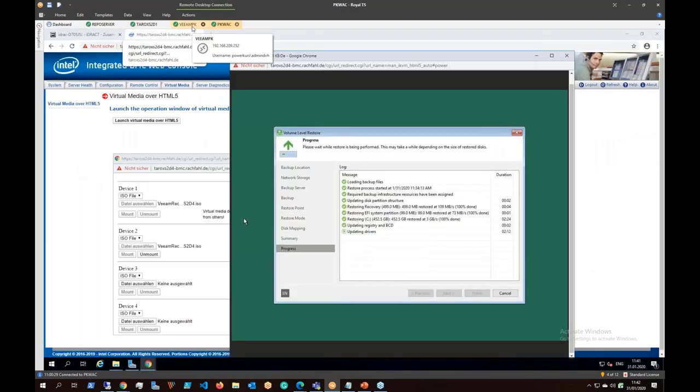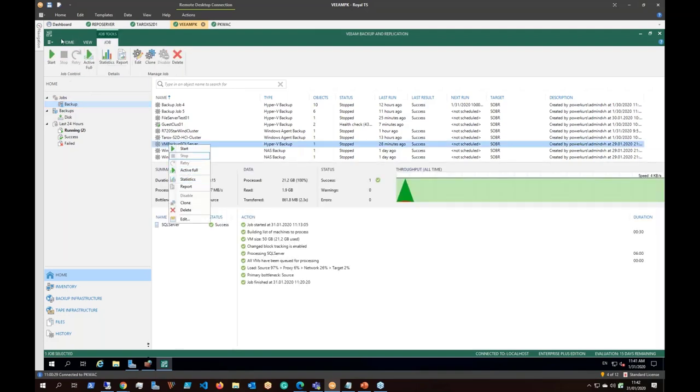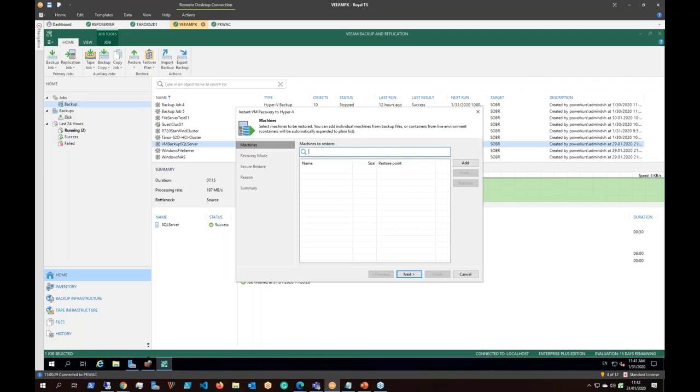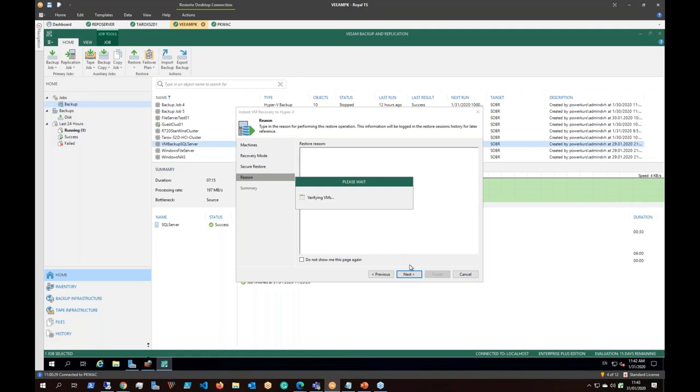Okay, let's see if this one gives us a better chance of doing the instant recovery. SQL, where is it? Here it is. Instant recovery. Oh, no. Microsoft Hyper-V from backup. Entire VM. Instant recovery, of course. What was it called? VM backup. Come on. But that's the name of the VM. No. You had a different name. The name of the VM. Start with SQL. Yeah, there it is. Yes, there we go. Restore the original location. Yes. No reason, just because we want to show it.